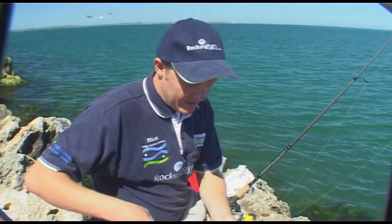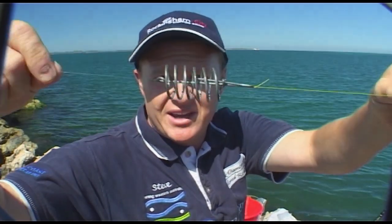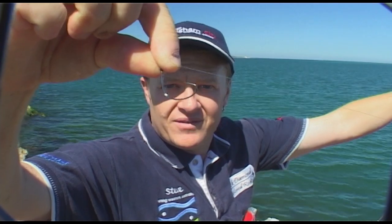Now, the first one I'm going to show you is by using a burley cage. Now, this is my main line. You can see it's tied to a burley cage. Then I've got a leader, which is about 80 centimetres, and a wide gap hook. Any hook will do, but I like these because herring tend to throw them.